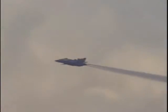Ladies and gentlemen, the very precise double tuck-over roll. How about a portion of our flight demonstration? On the left at 400 miles per hour, the differential maneuvering delta.